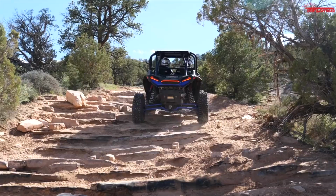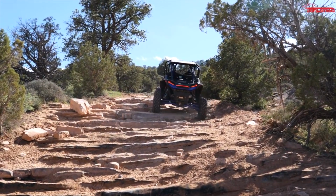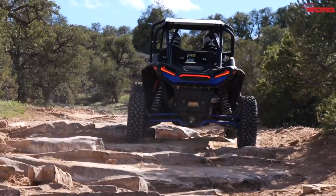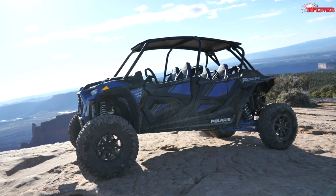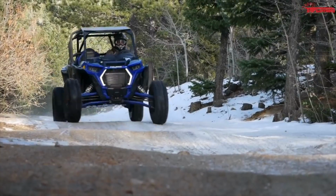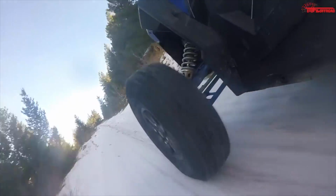Now, when we're talking about price, this Polaris is expensive, and it's going to set you back in the United States $30,999. Up here in Canada, we're getting dangerously close to that 40 grand mark. This Polaris, you're looking at spending $37,599. Now, for that money, you're looking at numbers that are even crazier than those on the Can-Am.